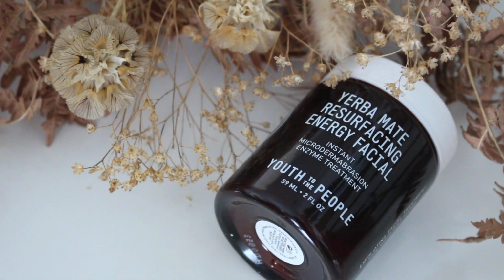So first things first, I want to talk about the Yerba Mate Resurfacing Energy Facial. And funny enough, this is my very first full-size Youth to the People product that I've ever bought. I bought this because I had run out of my Drunk Elephant TLC Sukari Baby Facial Mask, and if you guys don't know about that mask, it's one of my favorites. It's really good for softening and smoothing out your pores and your overall skin texture, and it's one of those masks that make your skin feel brand new after you use it. It's not the cheapest thing ever, and this is still not the cheapest thing ever, but it is cheaper than that one, I believe. But I really do enjoy this mask.